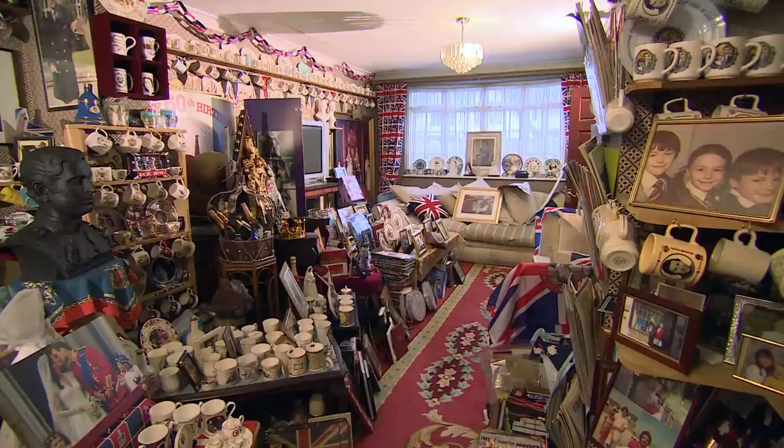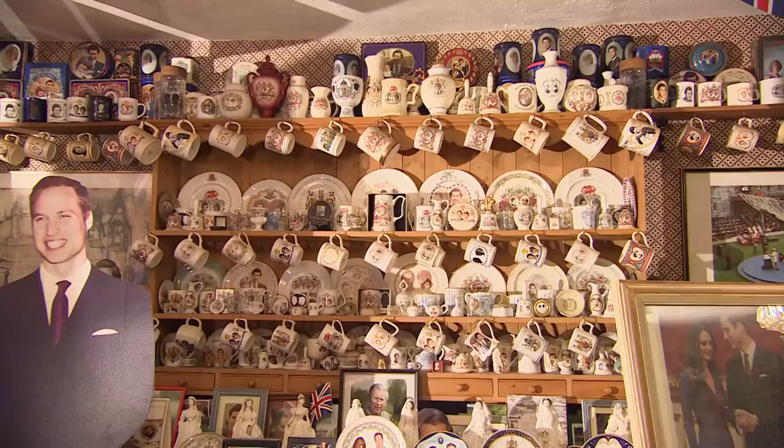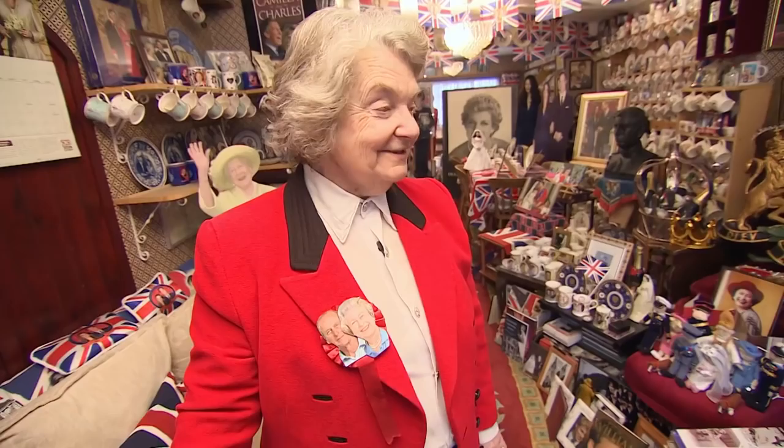I do live here, but I haven't got an awful lot of room now. I've got my television and my settee, and more or less the royals have taken over the rest of the house. But I don't mind. I enjoy it. I love living with it.